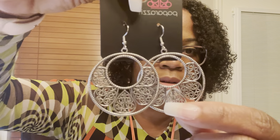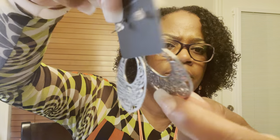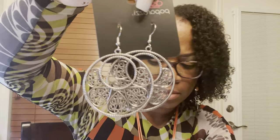All right. So these next ones, we're gonna call these Petal Promenade earrings. This is what these are. Silver. Kind of got a filigree design in them. These are called Petal Promenade silver earrings. So if you like those, Petal Promenade.